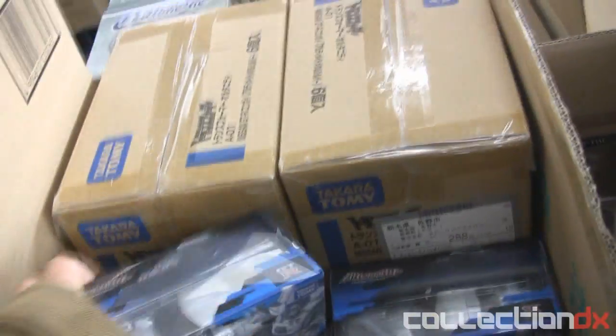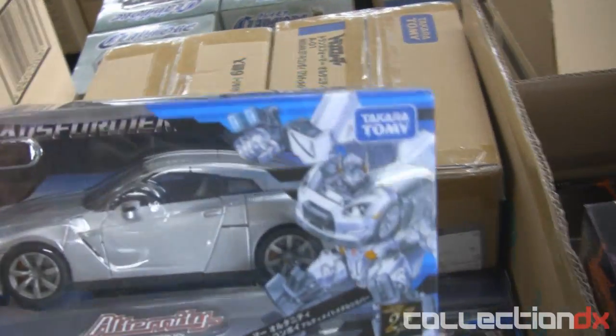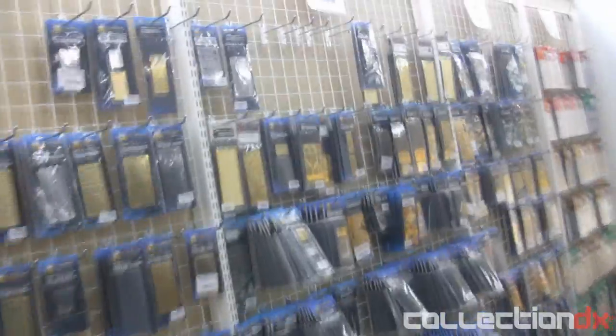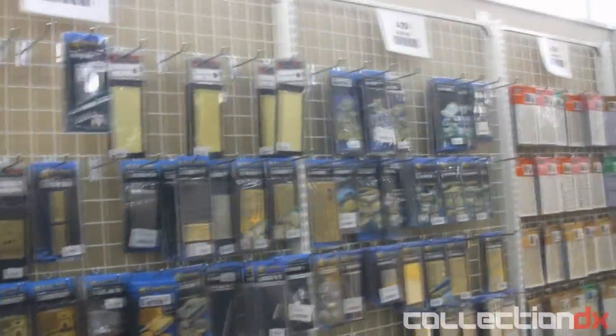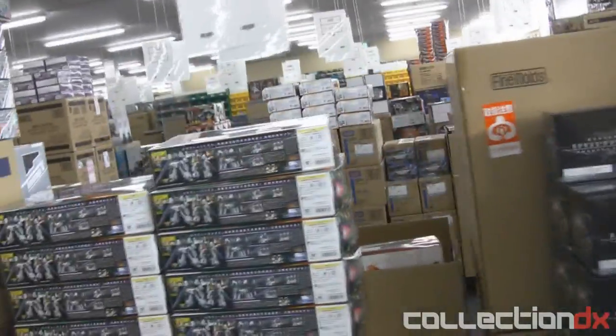Bins and bins. I need one of them. Oh, here's the Alternity stuff. The red one is also... Are these metal? No, I don't think so. They are? They're die-cast metal. And this is all modeling accessories? Yep. All the tank accessories and sports cars and all that photo-etch stuff. Oh yeah, the ghost kit.